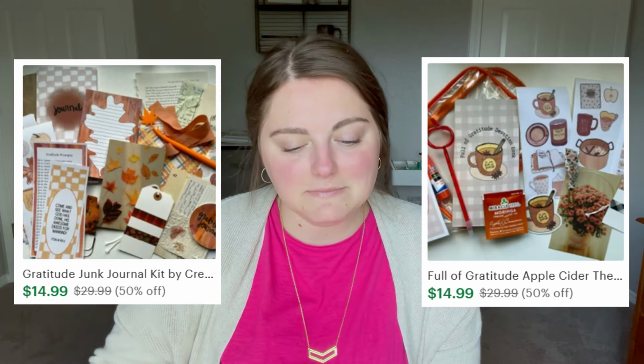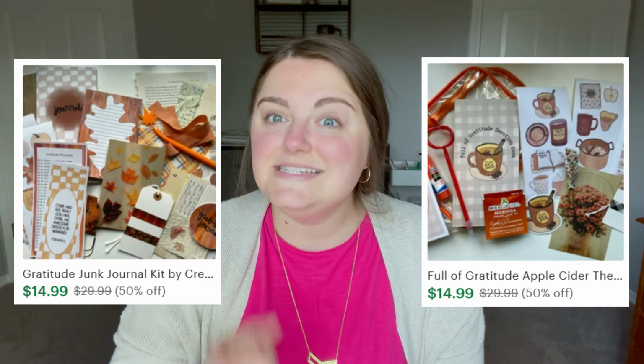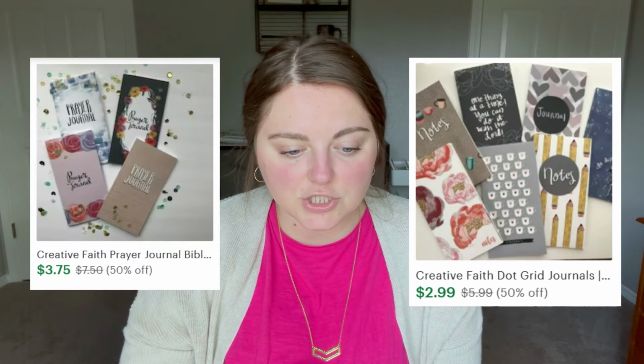And then I also have the Gratitude Junk Journal kit that I released last year too. So two awesome kits that are 50% off, so that makes them less than $15. So really great time to pick up a fall kit and save it for the cooler months that will be coming sometime. So those are 50% off. And then I also have some dot grid journals that are 50% off, as well as some prayer journals, a Desert Days lined notebook that I have, and then also some Bible study notebooks.